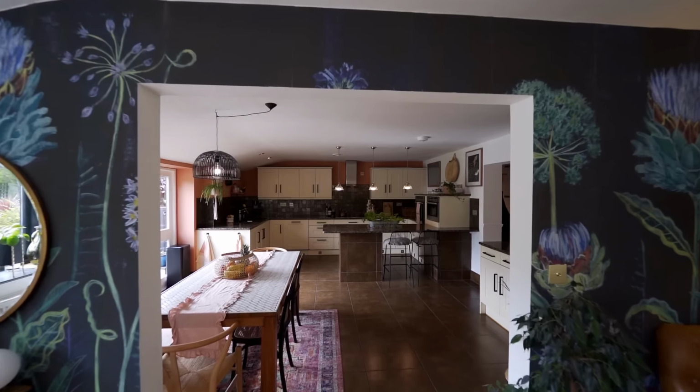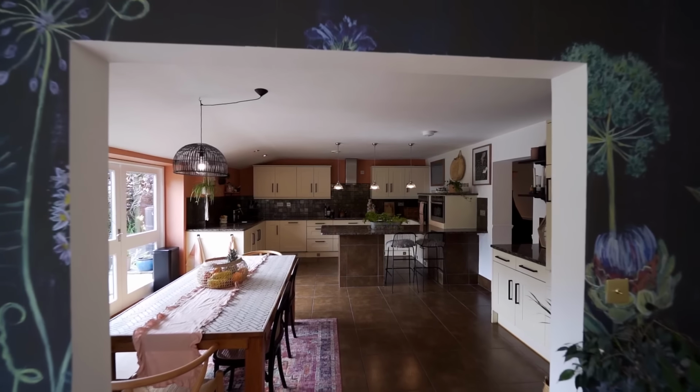I love lots of rooms in this home, but there are some that I think haven't quite got there yet, so I'd be interested to see how they evolve. I'm going to give this home an 8.